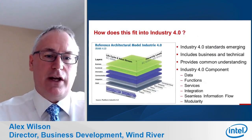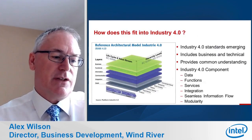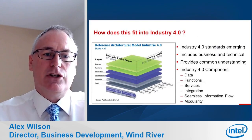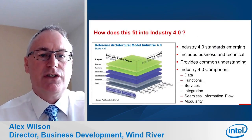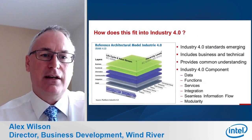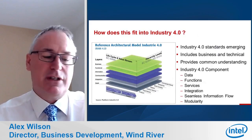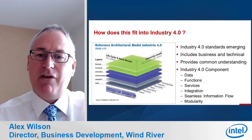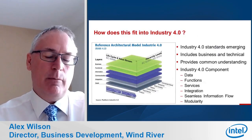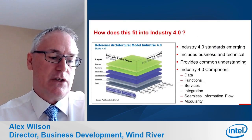But it also talks about the life cycle, the type and instance of the products on the bottom left, as well as different aspects of the system, such as the layers shown on the right-hand scale. Our business functions, our information, our communications, the actual physical device itself, the asset. So this reference architecture allows us to talk at a systems engineering perspective, describing both the technical and business aspects of our system, giving us a common understanding of how the system's intended to work. As we fill out the standards in this environment, we can start to see how we would build such complex systems for Industry 4.0.